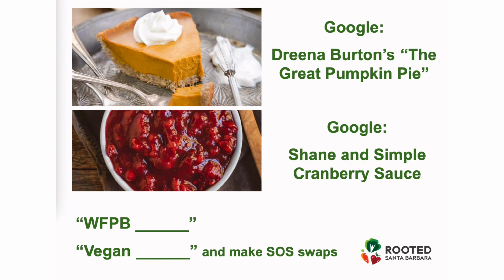One of the simplest ways to find inspiration is to identify dishes that you really love and then see if you can find a whole food plant-based version. Here are 2 of our team's favorite recipes for pumpkin pie and cranberry sauce, but there are so many others. Simple search cues will be helpful, like a whole food plant-based X or vegan blank.